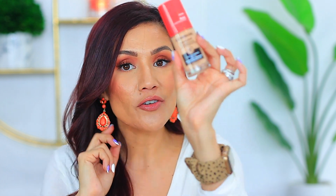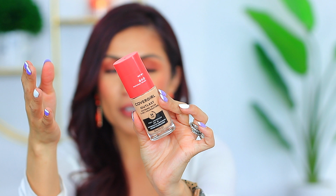This has been around for a very long time. I do have some that I feel like are very similar to this, but there is something about this foundation that I just enjoy having in my collection at all times. It has been some time since I've had it, so I decided to pick it up again. And then I was looking for the Covergirl 3-in-1 foundation. So I picked this one up. It's got the new packaging with the red cap and everything.